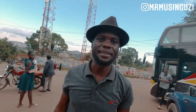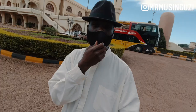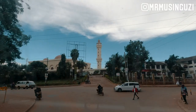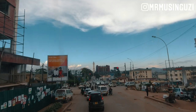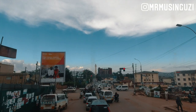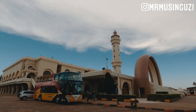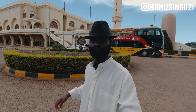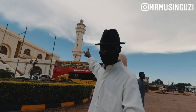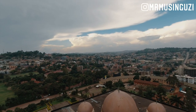Now we are still touring Kampala on the Kampala sightseeing bus. Our next destination is the Gaddafi Mosque, which is also known as the Uganda National Mosque, which is currently the largest mosque in East Africa. It is about 2 kilometers drive from Kampala city center to Old Kampala, where we find the Uganda National Mosque. A tour of this mosque may take close to 40 minutes based on how much time you choose to enjoy the fresh air on top of the skyscraper and the panoramic view of Kampala city.